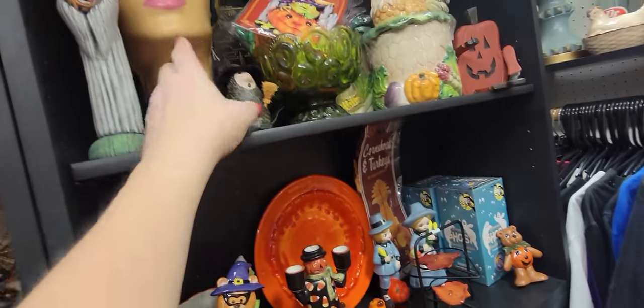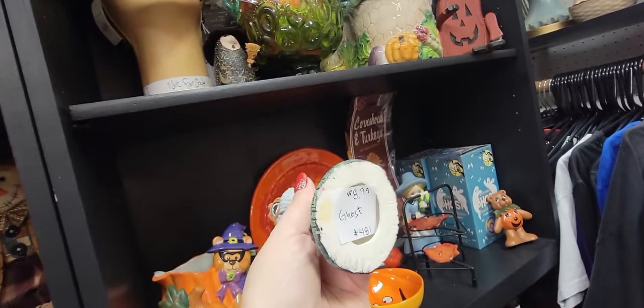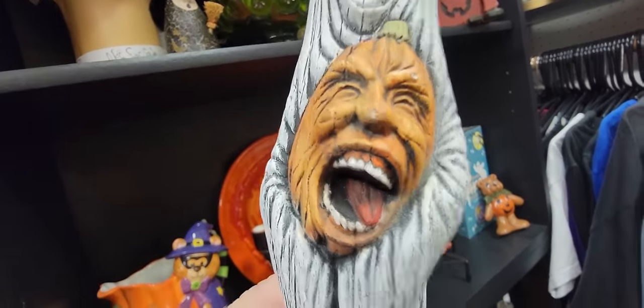Let's see. Look, there's a little witchy. Oh, my gosh. Look at this. He's not old, but he's $8.99. Somebody's painted him, but I love that pumpkin.